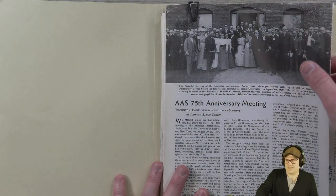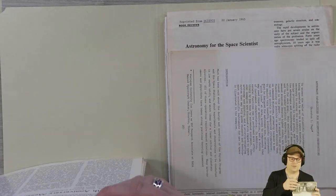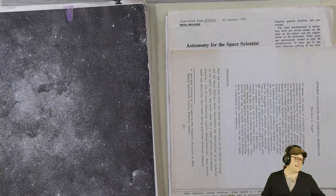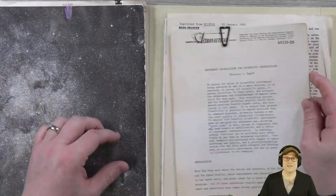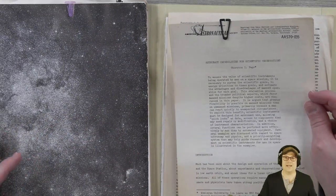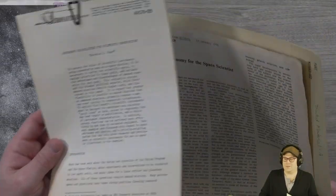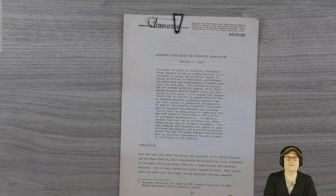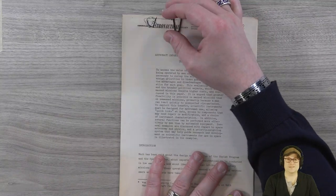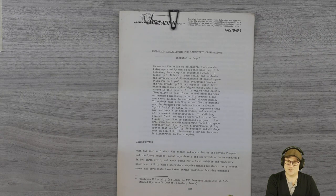I know there's text of some speeches from him in the second box. And I may end up going there because I always find that sort of interesting. Whereas these will be fine. This whole first box is filled with copies of articles written by him. Those can be really interesting. I find speeches to be more interesting personally. This is an article for the American Astronautical Society titled Astronaut Capabilities for Scientific Observations, written by Thornton Page.